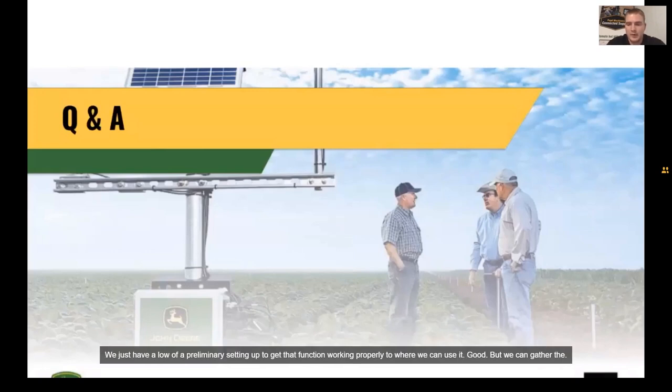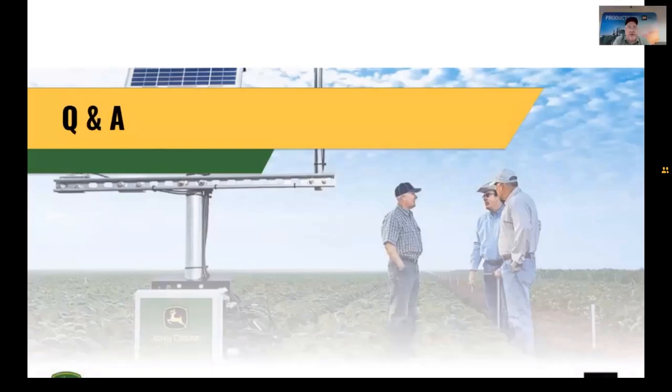There's a little bit of preliminary setting up in order to get that function working properly so that we can use it. But we can gather the information with the swather or the combine or a tractor.